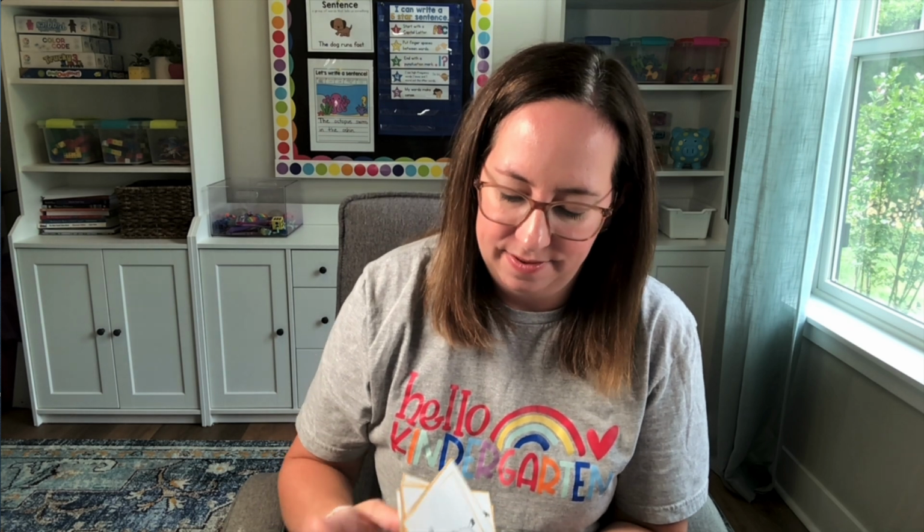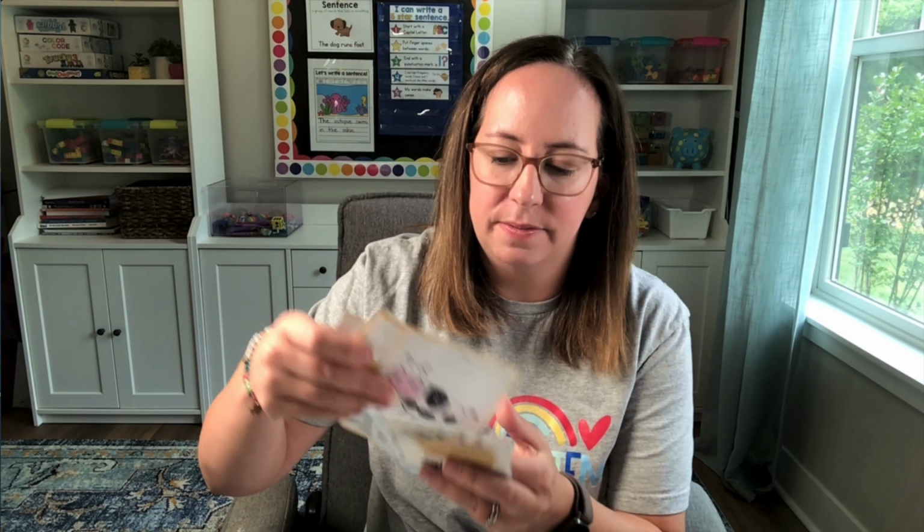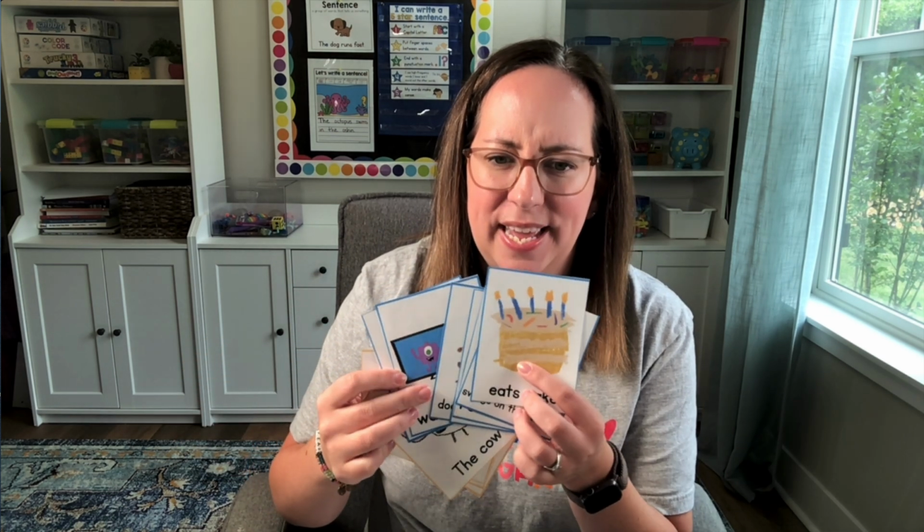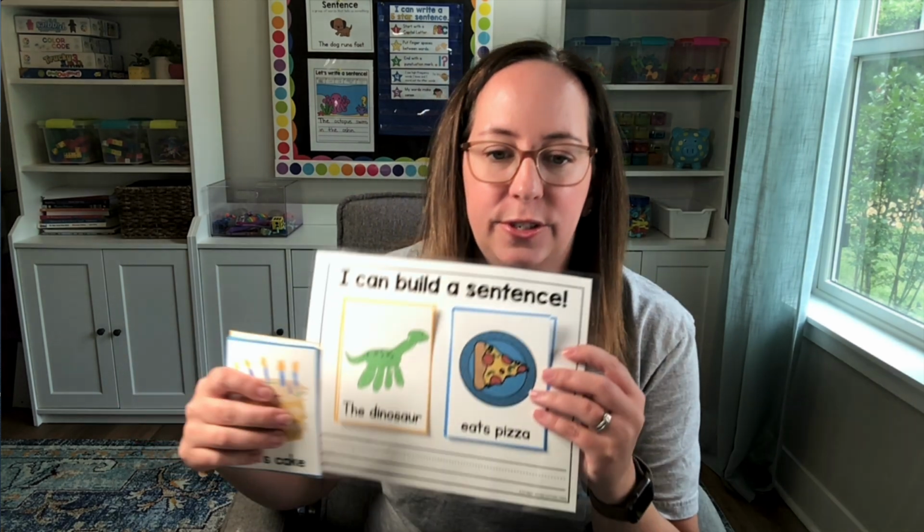But there's whole sets of naming parts. So we've got all different animals and things, and telling parts are all different things as well. Jumping rope, eating cake, watching TV. Lots of fun pictures that they can use to start building those sentences and getting the practice. So that's an instant center that you can use.